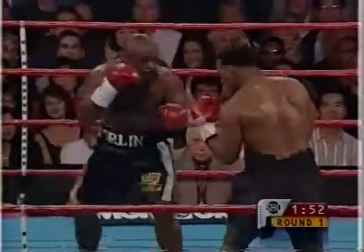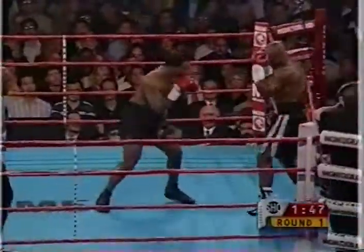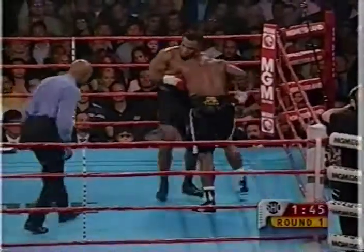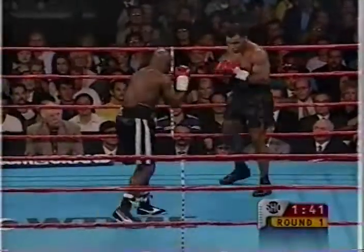At least Mike is trying to jab more than he did in the other fights. They've trained him to start to come in with a jab. Well, he's coming in with a jab. And Norris boxing, right, throwing the jab. Tyson holds.